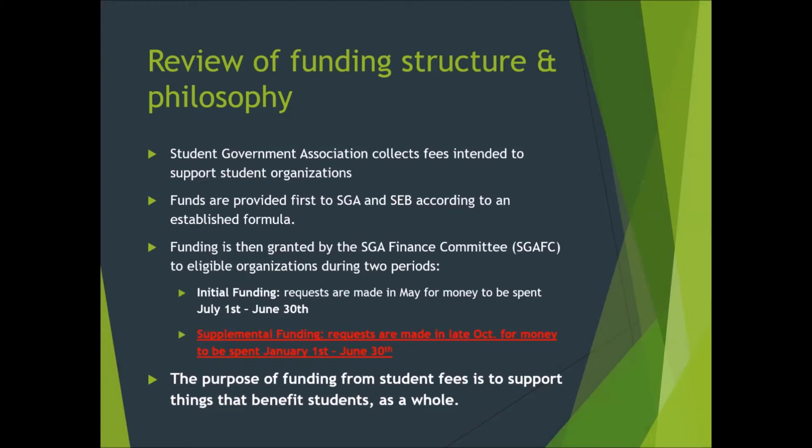Because the source of the funding student organizations request is student fees, it's important that any money received is spent in a way that benefits students as a whole. For this reason, student organizations should only request money for events and initiatives that are conceived and planned by students and that are reasonably open to the student body. Exclusive events, such as those only open to organization officers, should not be funded through student fees.